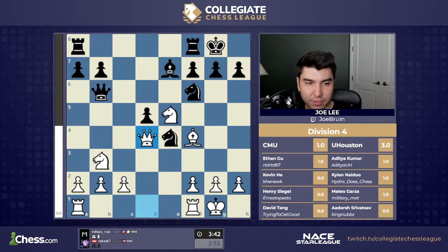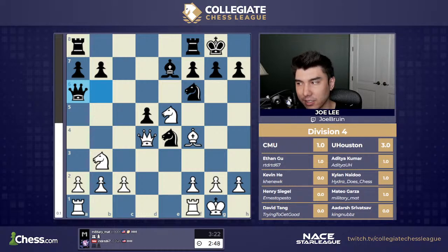$1,000 on the line for this match. I don't know if University of Houston's chess club has ever gotten that much money from a tournament. Who knows? This is Division 4 finals. Last game of the season. The season started all the way back in January. So these teams have been playing for months to get to this point. Carnegie Mellon versus Houston. It's a big one. It's a doozy, as they say.